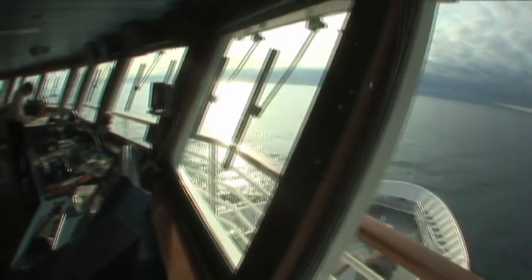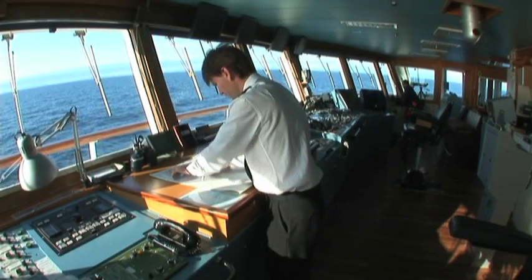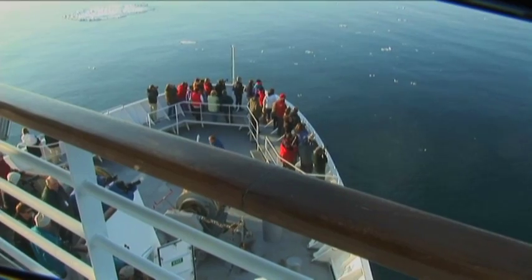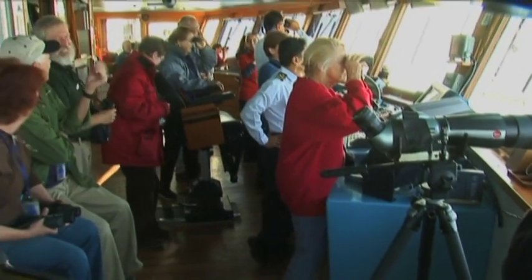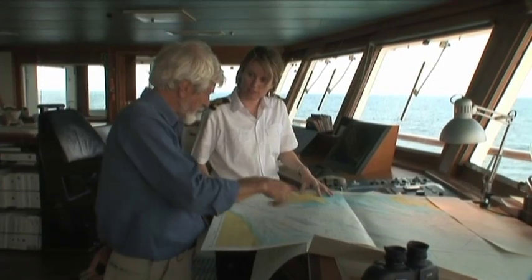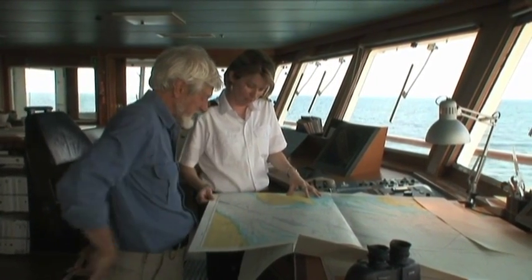On any ship, the bridge is where the decisions are made. That's where the navigation takes place, of course. And I think one of the unique features of the National Geographic Explorer is that this is not a place that we isolate from you, our guests. This is a place where you're welcome to come and talk with the officers, learn about navigation, understand any aspect of the ship you choose to learn about.